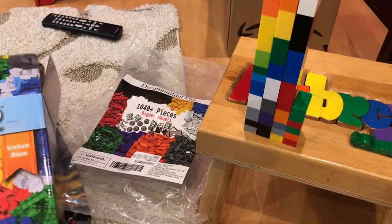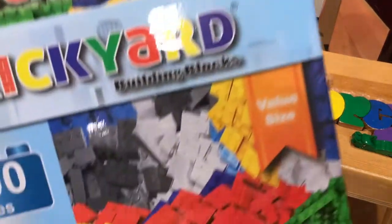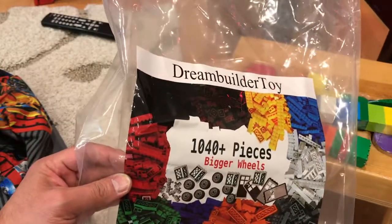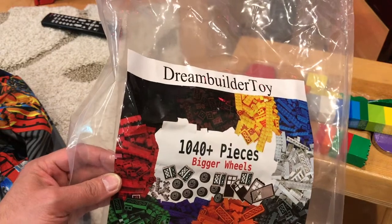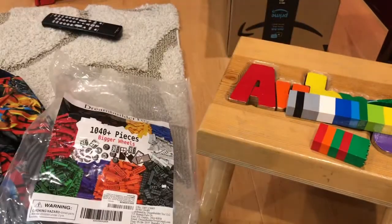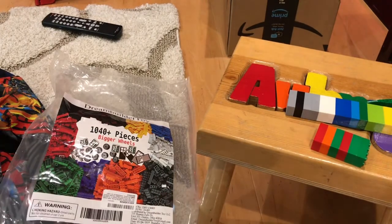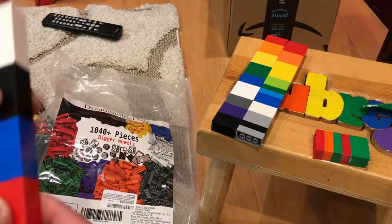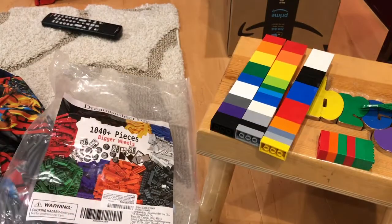And then I found on Amazon this kit, 1,100 pieces, for only $29.99 plus tax. The Dreambuilder toy, I think it was $25.99 for 1,040 pieces. So the big question for me, between those two brands of compatibles, is which one I feel you should choose if you're going to buy it for a younger child?